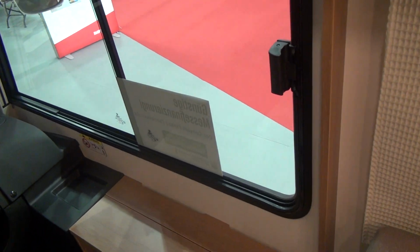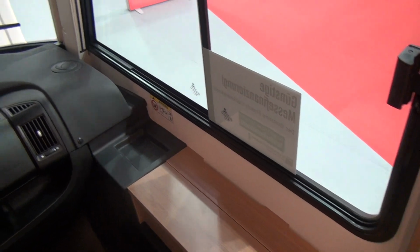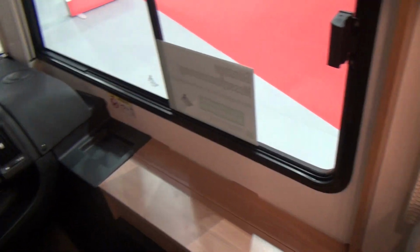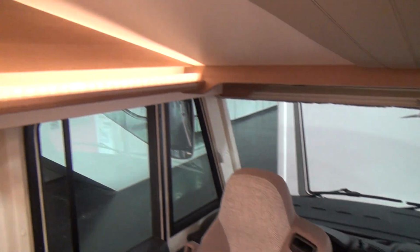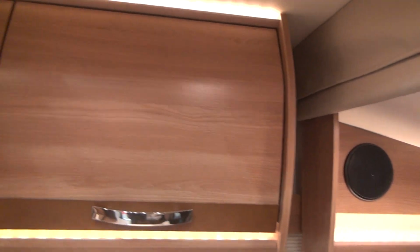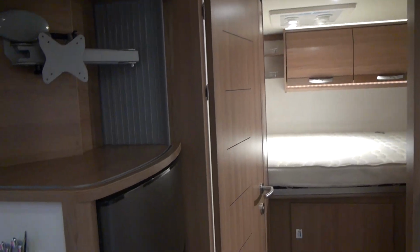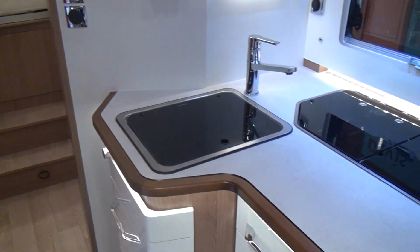Now, on some of their more expensive vans, they continue the sideboard in the same material, so it looks as though it's all integrated nicely. But in this case, they haven't done that. They put this wood down there, which doesn't match the wood up here, in my opinion. In fact, the colours don't seem to be entirely the same. Maybe I'm not very good at these things, so maybe I'm wrong on that one.